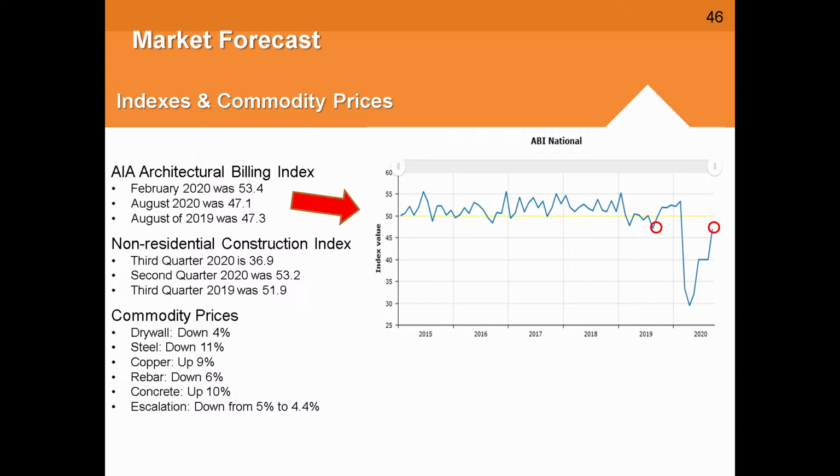So I'm pleased to see the AIA index headed in the direction it is. What that means at 47.1 is that's work that's coming at us. So today we're at the mid 30s, but we're headed back up into those 50s based on the architectural work, the design work that's currently in process. That design work will ultimately go into construction.